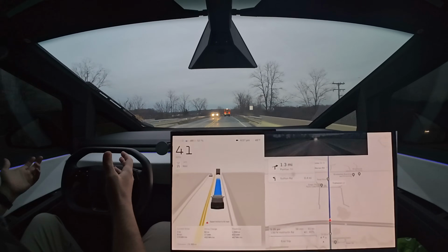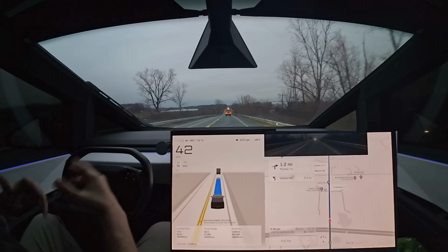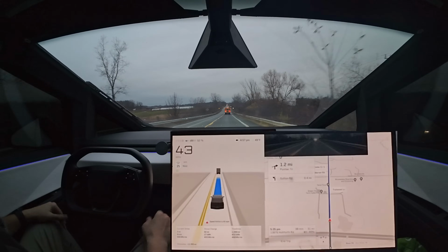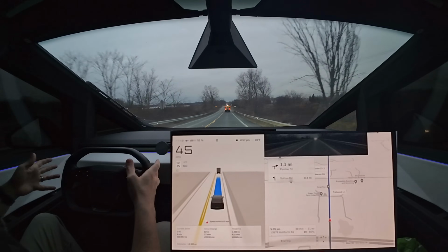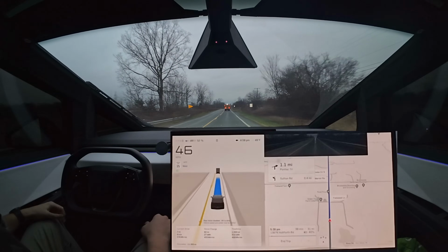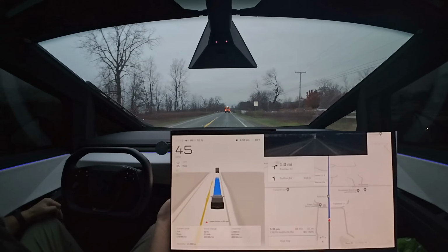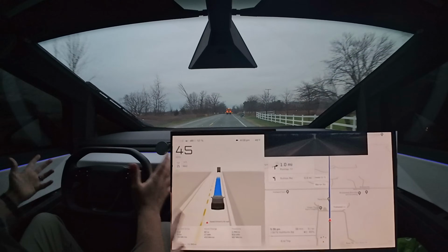But then they started regressing again within that update, where the highway going over the lane lines and stuff was even worse. It was crazily going over the lane lines. And these are things that I do not experience in our Model Y that has hardware 4 and 12.5.6, whatever it's on right now. So going over the lane lines and the turning, now the turning has been a lot better in the last update, but we're gonna look out for that here.